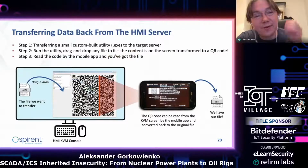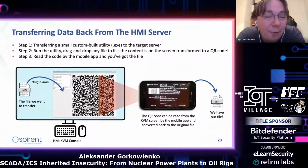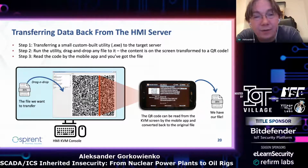So we transferred a small custom-built utility to the HMI server, which converts any executable or any file you drag and drop onto it into a QR code. Once we have a QR code on the screen of our KVM, we can use even a simple QR code scanning application on a mobile phone, read it, and then restore the content. This could be a text file or a configuration file, because there were many interesting things on the HMI server.